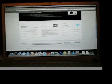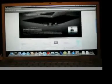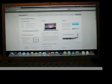Let's see. It doesn't say right here, but I think at its thinnest point it's like 0.25 or 0.27 of an inch. So, let's start with the tech specs. Okay, yeah, at its thinnest point, height-wise, is 0.16 through 0.76 of an inch. But that's probably with the opener closed.